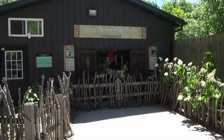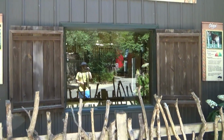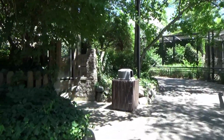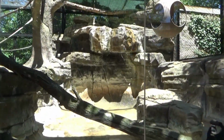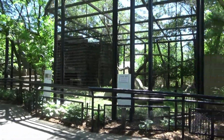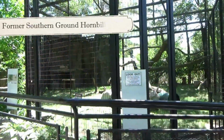Straight ahead is a look into the Okapi's indoor holding, where you may be able to get a glimpse of them if they're not outside. A short ways down the path is a second window looking into the Colobus exhibit, and across from that is a habitat for a newly arrived African serval, who unfortunately I did not see.